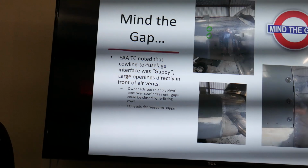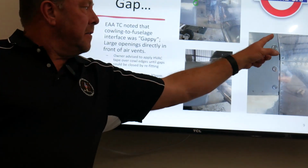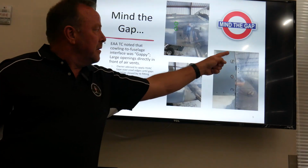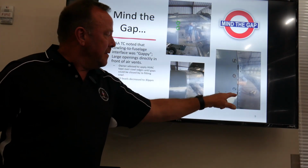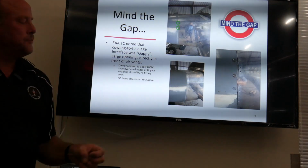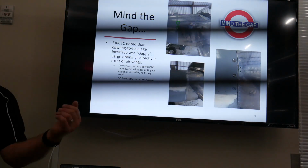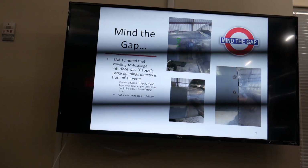This builder was a little aggressive on the sanding, so he sanded this rear edge a little bit farther back, and he also changed the mounting method to screws. But you'll notice under here, his flange ends here, he put a little doubler here, and then the hinge is down here. But these two gaps are located right in front of the fresh air vent. So during climb out, this airplane's just sucking in carbon monoxide out of the engine compartment into the fresh air vent. It's going everywhere.